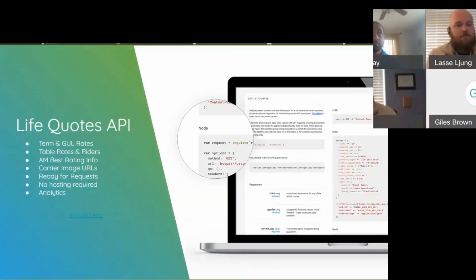And then we also have our API. If you're building your own front-end user interface, we have a Life Quotes API as well. This is more for if you've got your own technology team and you're building your own tools. Go ahead and go next.